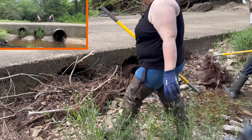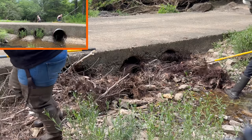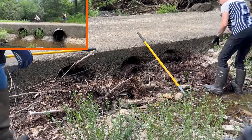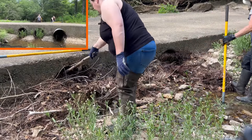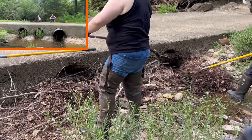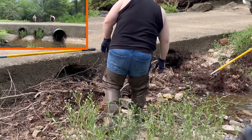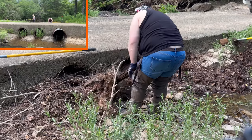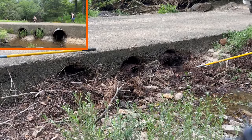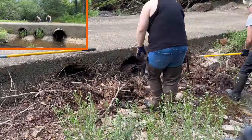All right. Let's get rid of this massive one first. Wow, there's so much debris in this. There's a worm. As long as it's a worm and not a snake. So we're not going to get any water flow except for maybe the middle one. But at least if we get it cleaned out, when it does start raining, it'll be ready.